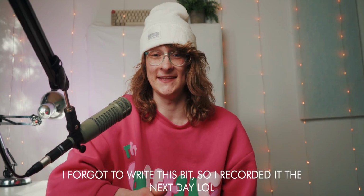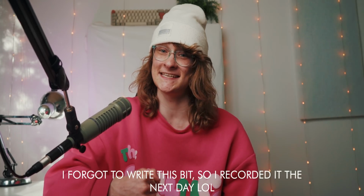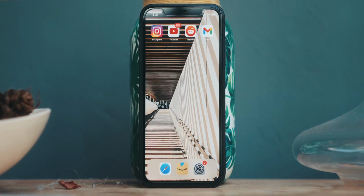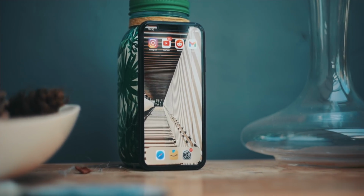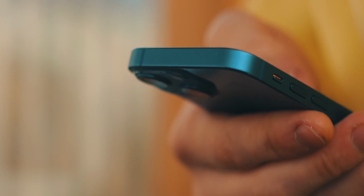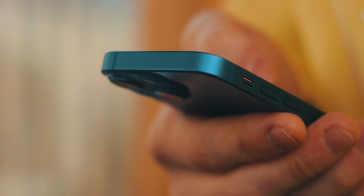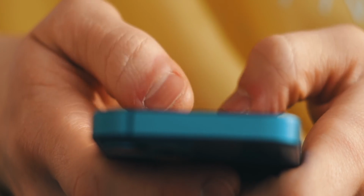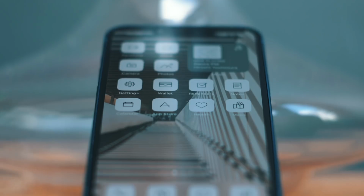After this, we have the screen, and honestly, I think this is where these two phones start to separate a little bit. The iPhone 11 has a more traditional LCD panel with a resolution of 828 by 792, whereas the iPhone 13 has a Super Retina XDR OLED screen with a resolution of 1170 by 2532, or on the iPhone 13 mini, 1080 by 2340.